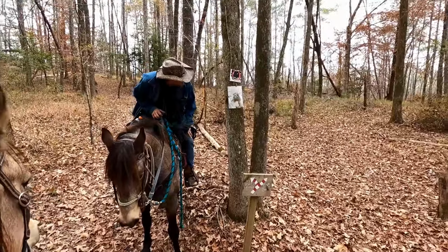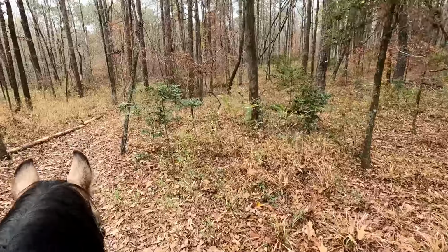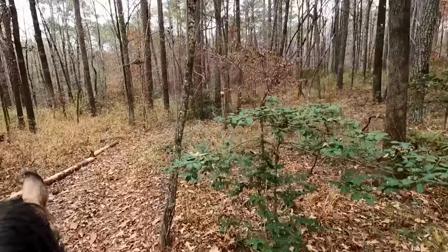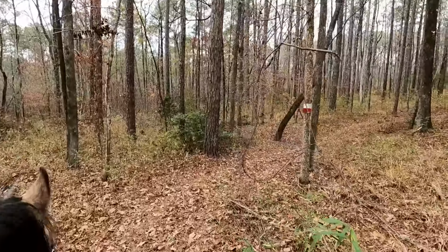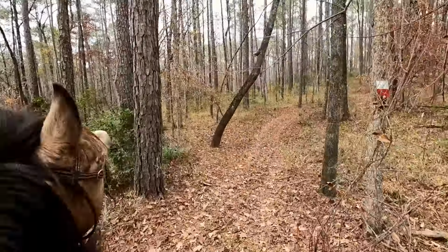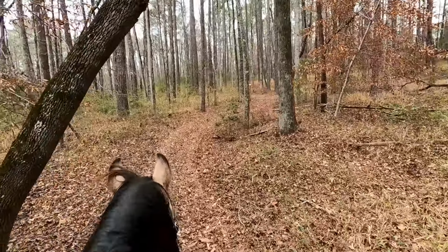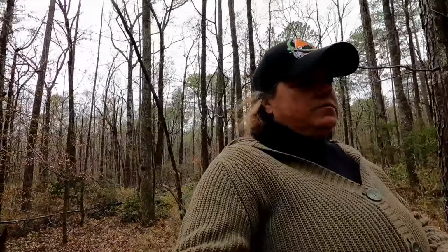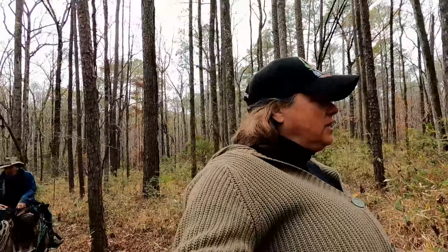So, we'll go to our RV. I guess the backcountry horsemen of this park are having a Christmas lunch and have invited us. So we're going to head back and meet everybody. I have to say, the people in Alabama are so hospitable. We've had nothing but really nice people talking to us and giving us information and anything that we need.